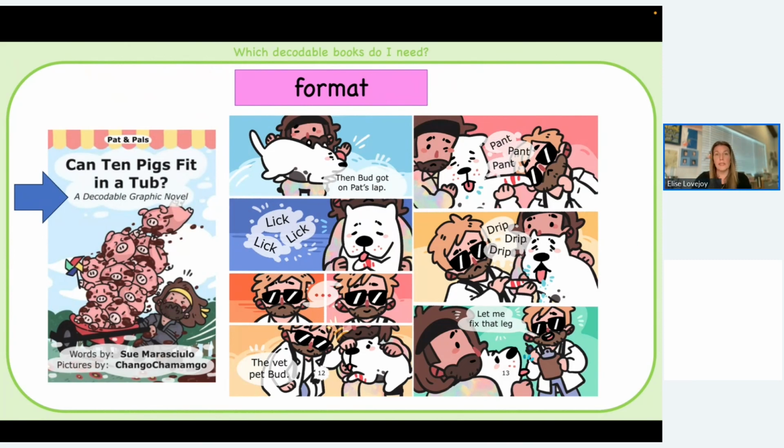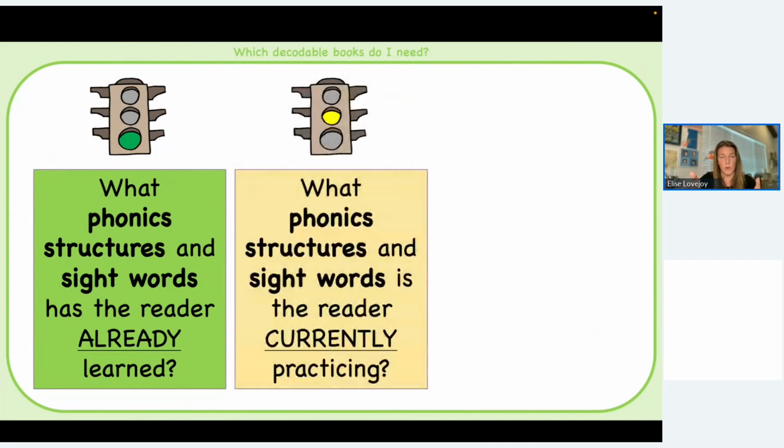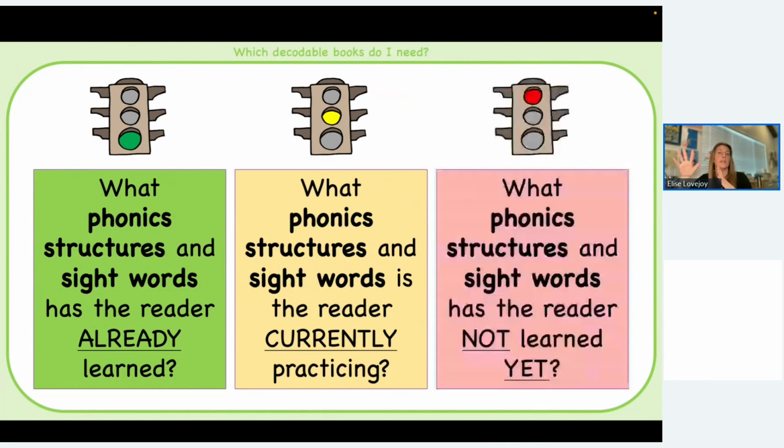So, the basic question: which decodable books do I need? We look at what phonics structures and sight words has a child or your class or your students already learned. Then the current focus is on what they're currently practicing. So a lot of that is going to be what they're currently practicing. I might not put a ton of new sight words that they're practicing, but a couple. And then we really need to slow our roll when we get to the ones that they haven't learned yet.